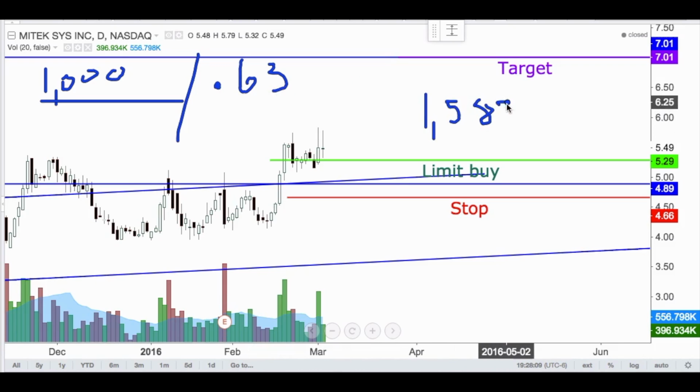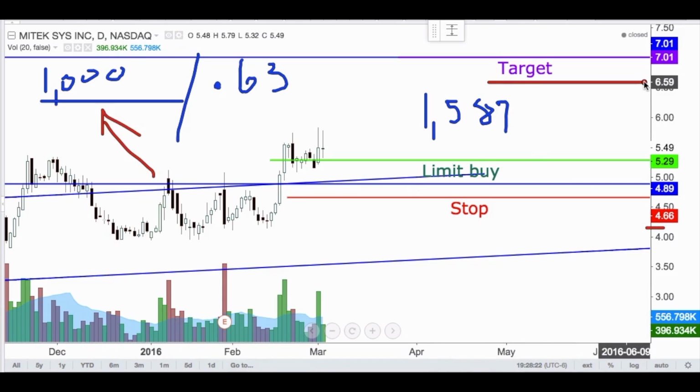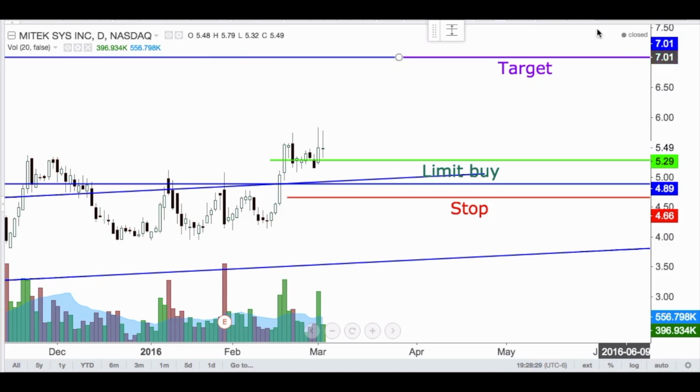1,587 shares. That would be an investment value of approximately $8,396. So our stop again would be $4.66, ensuring a potential $1,000 loss, and our target would be $7.01. So our reward is greater than our risk, and that would be my potential setup on MITK.